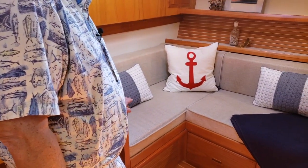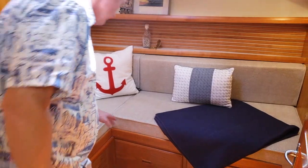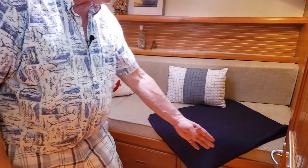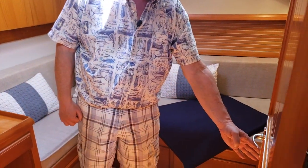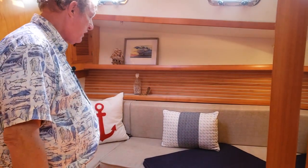There, this is a double size bed pullout. This pulls out all the way to the door. I haven't measured it, but I would guess very much that it equates to a double bed. David made a little modification.